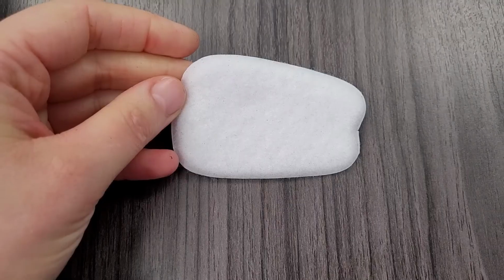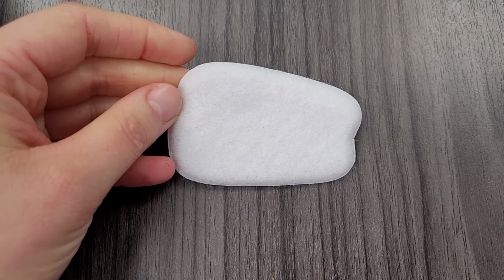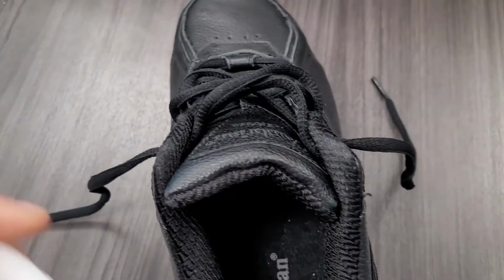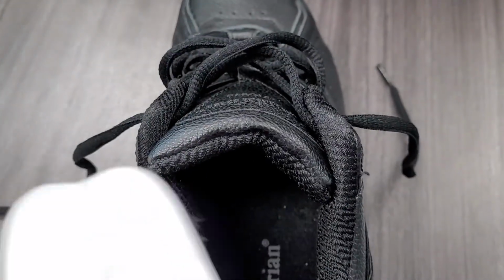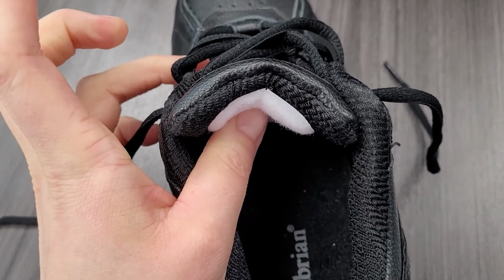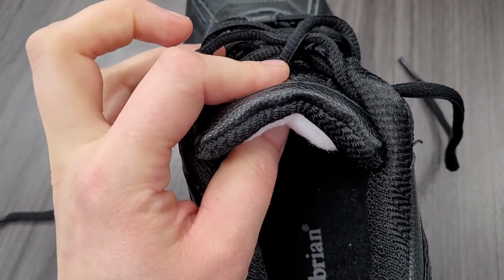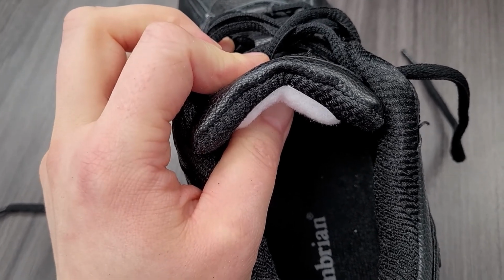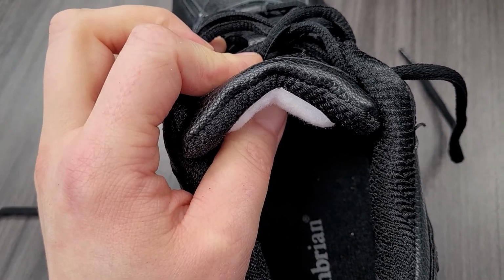Another trick is putting something called a tongue pad on the top of the shoe, or underneath the tongue of the shoe. That will also help keep the foot in place. This is an example of a tongue pad that goes underneath the tongue of the shoe. So you just place it under the tongue. Here's the tongue. These have a sticky back, and then they stick right to the back of the tongue, and then that holds your foot against the shoe a little bit better and holds your foot in place.